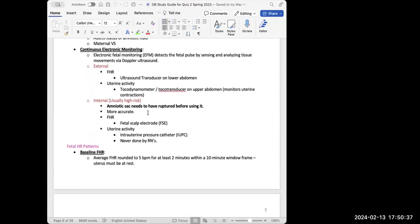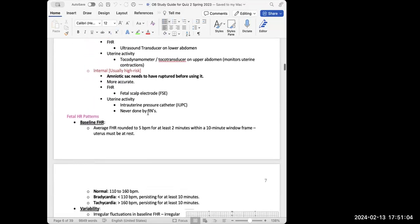We also want to do continuous electronic monitoring, okay? So we have external, which is like an ultrasound transducer on the lower abdomen. And we could also use for uterine activity something called a tocodynamometer or a tocotransducer on the upper abdomen, okay? So those are some things that we could do to analyze movements.